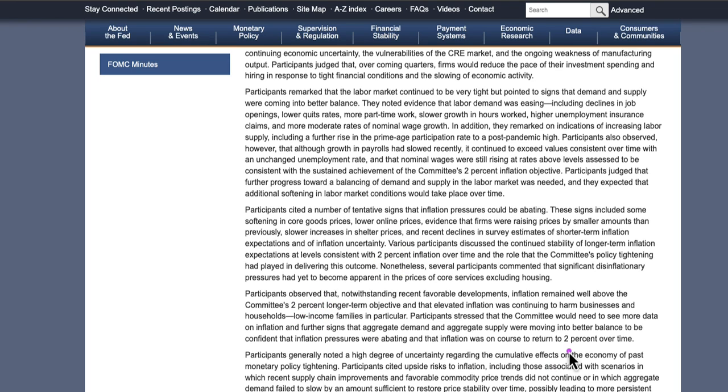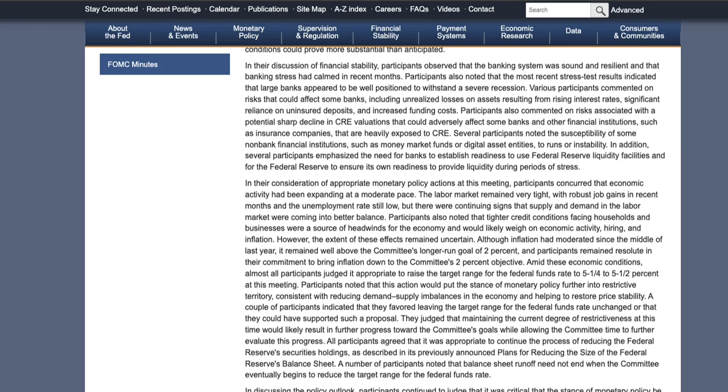I mean, it's all over the place. It's very clear that they're sending a message that 2% is the goal and they're not coming off of it. Now, on the banking side, and why you may have seen banking stocks weak today, this did not help.